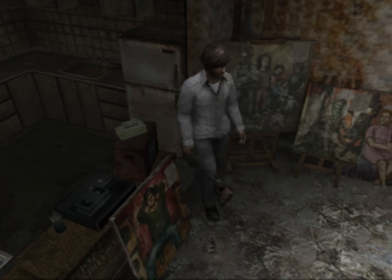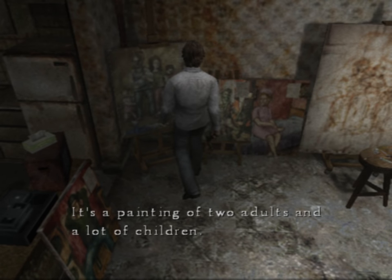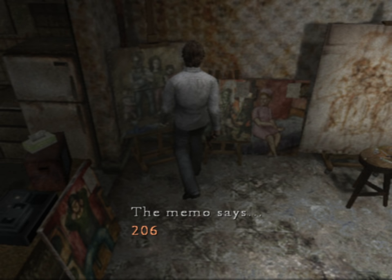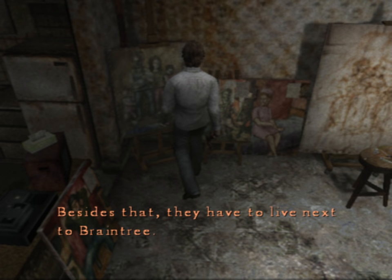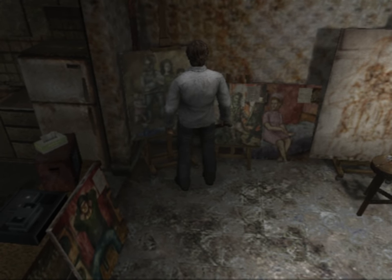Looks like they were an artist. Painting of two adults and a lot of children. The memo says 206. How can they even sleep with so many noisy kids? Besides that, they have to live next to Braintree. Braintree, that was that asshole who we met who fell down and somehow didn't get hurt at all? And then died by being electrocuted?